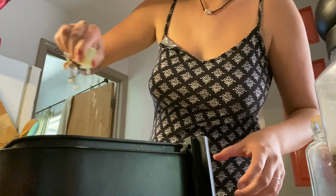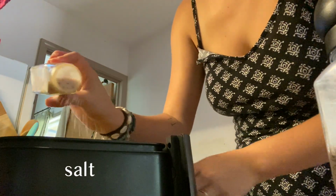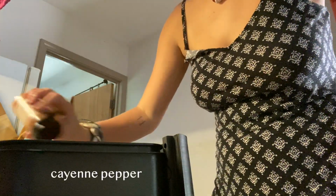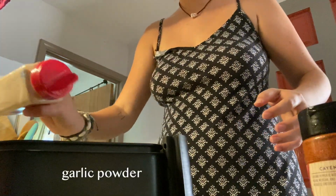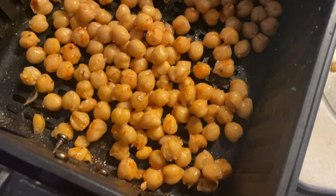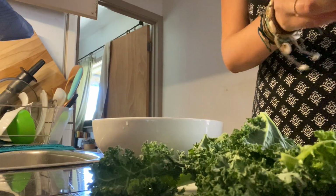This is me making those crispy chickpeas. I used some lime juice instead of oil. I added some salt, pepper, cayenne pepper, garlic powder, smoked paprika, and I shook those up and air fried them.